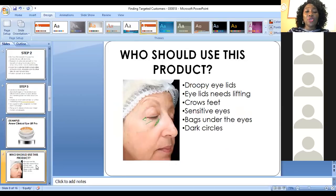So who should actually use this product? People who have droopy eyelids, or eyelids that need to be lifted, people who have crow's feet, if they have sensitive eyes, if they have bags under their eyes, and if they have dark circles. So now when you are out talking to people, it will click in your mind. You can say, I got the product just for you.